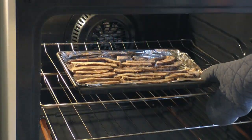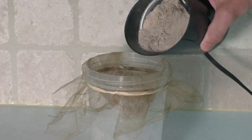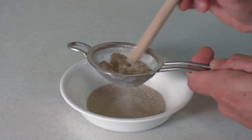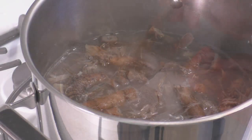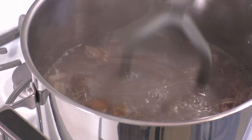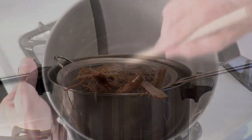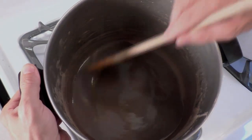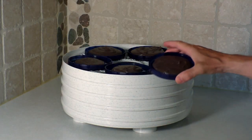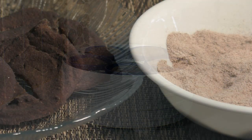To make the flour, simply bake, dry, grind, and then sift the rhizomes. And to make the cakes, boil the rhizomes in water, mash the rhizomes as they're boiling, filter the rhizomes out of the water, continue boiling the water until it becomes a thick paste, and then dry the paste into cattail cakes. Both of these preparation techniques produce excellent results.